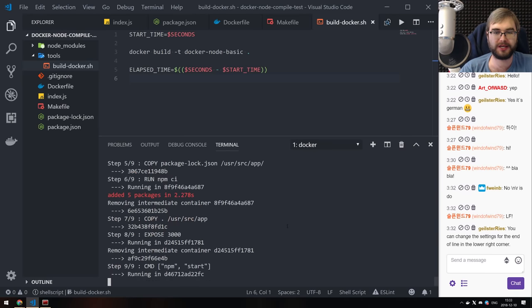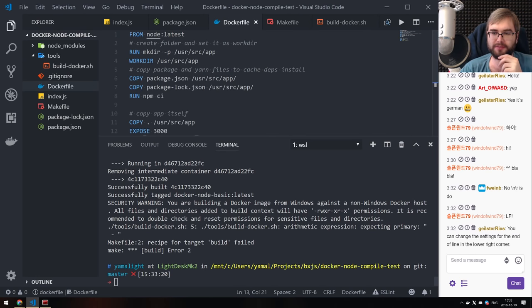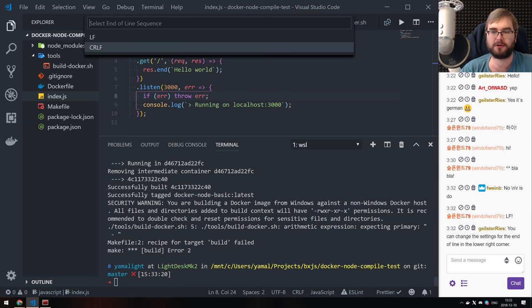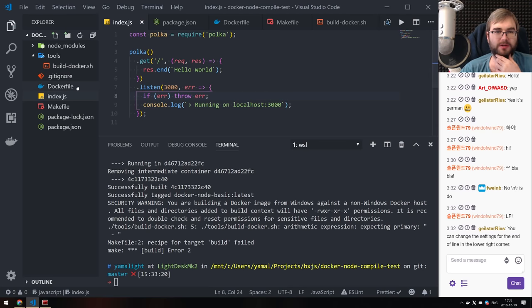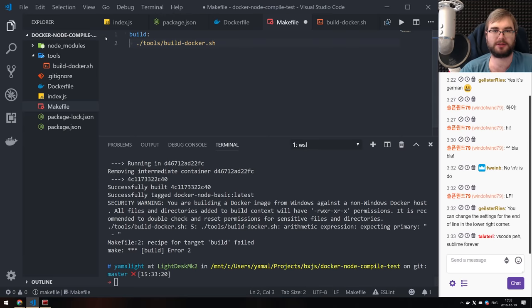All right, so we did the end. There's the build file. Okay, so we have the same issue here. Change it to LF, resave, I guess. Okay, this is LF. We're going to change it all to LF because that works perfectly fine in Windows now, so why would you use anything else? I mean, come on, that's got to be a default.